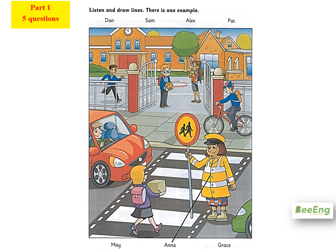That girl is clapping her hands. The girl with long brown hair? Yes, that's right. What's her name? It's Grace. She's my friend. Grace. That's a nice name.